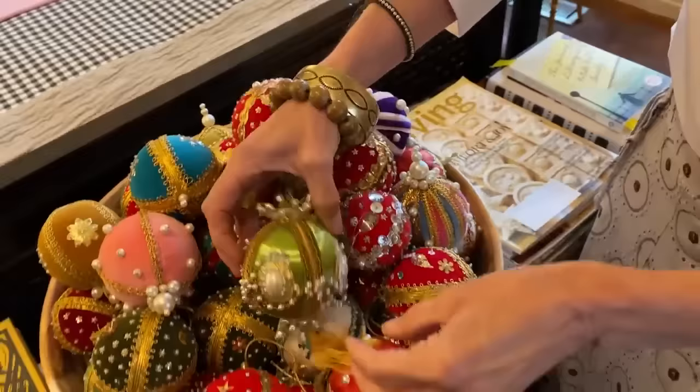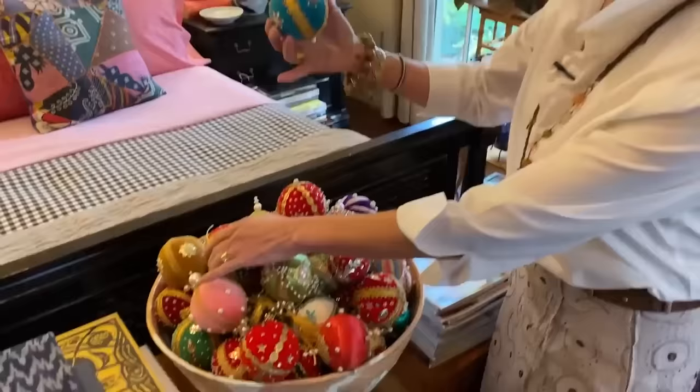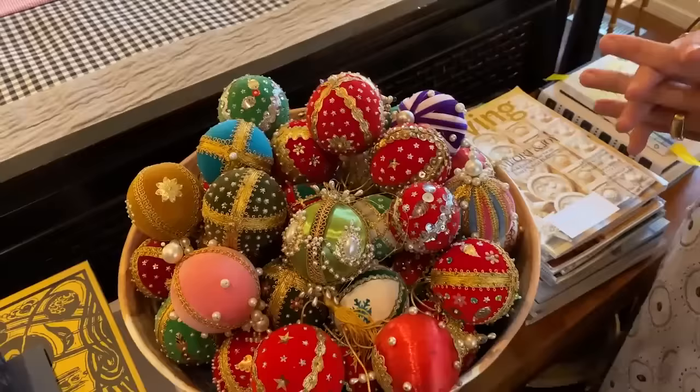This one? The dark green one, yeah. It's more manly. The color on that one's so intense. Oh, and I didn't see this green one over here. Oh my gosh. Well, the textural contrast of the velvet and the sparkly ribbon and the sequins is really fun.